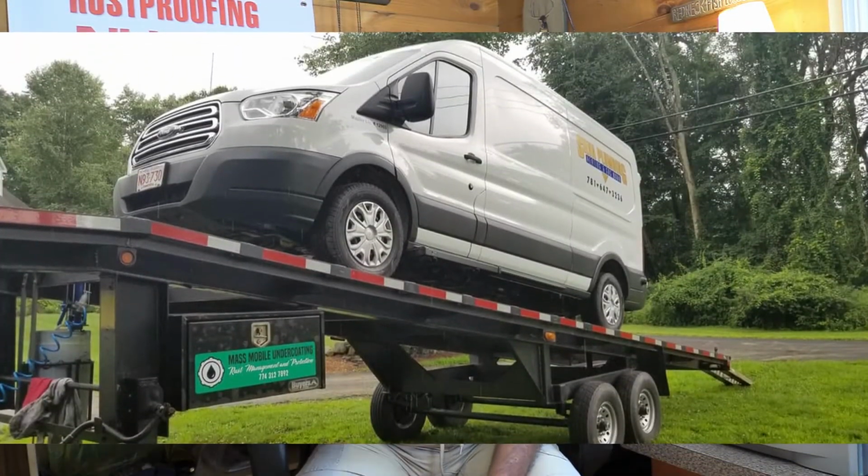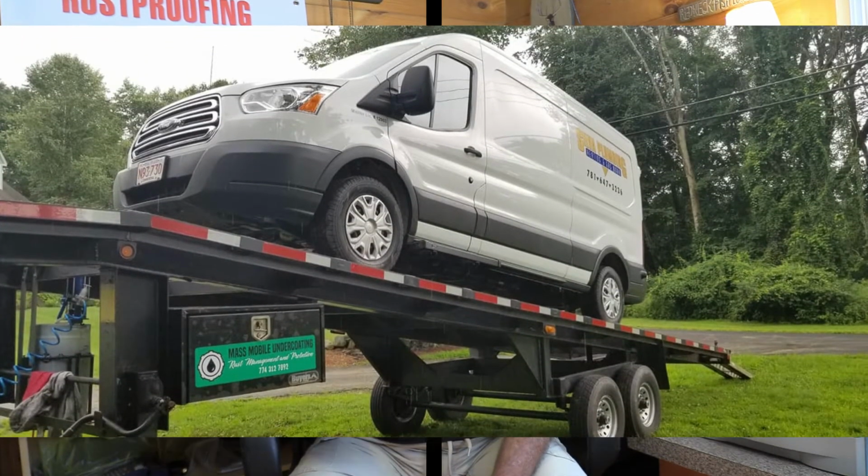Weather is a factor, so you may want to plan ahead and have an alternative date. Some of these guys require you to be within a certain distance and they require a minimum amount of vehicles to be undercoated. So they may not drive out an hour to do one vehicle. You call some of your neighbors, your buddies, you have them over there, 3 or 4 vehicles. Boom, you're all done in one day, one spot.